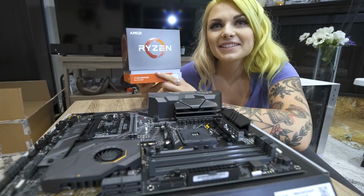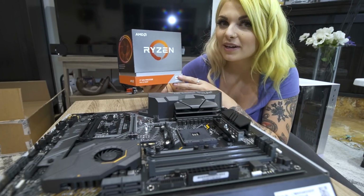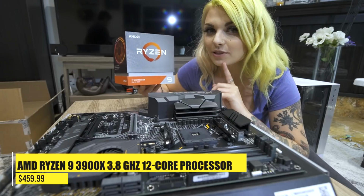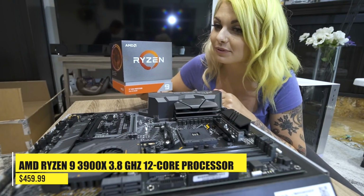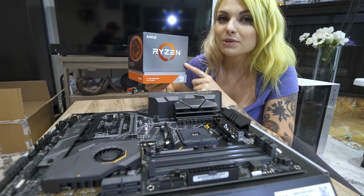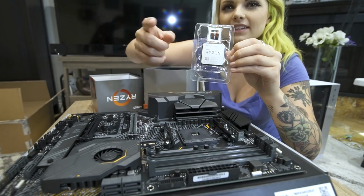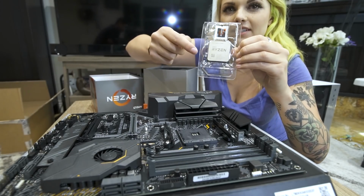Alright, so I decided to go with the AMD Ryzen 3900X 12-core processor, which some of you might say is overkill. However, I call it future-proof. So I won't have to upgrade for a really long time. Again, if you are on a budget build, this is not necessary, and you can get a processor that's a little bit cheaper. So basically, this tiny little processor is going to go right here.